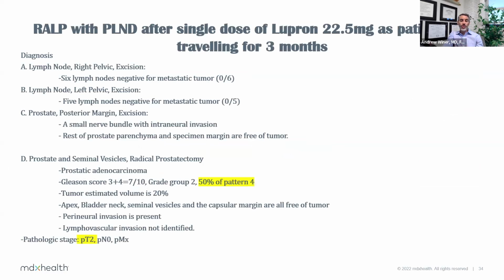So he had to travel. I gave him a short course of Lupron, and then he ended up coming back and we did his prostatectomy at that time. And even after hormonal therapy, he still had 50% pattern 4 in his total tumor volume, which probably shrunk and was also downsized. So, fortunately, again, good outcome for him so far.